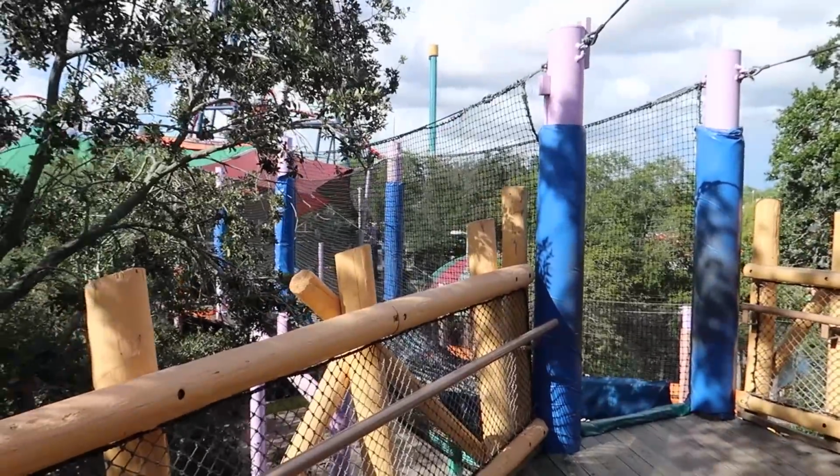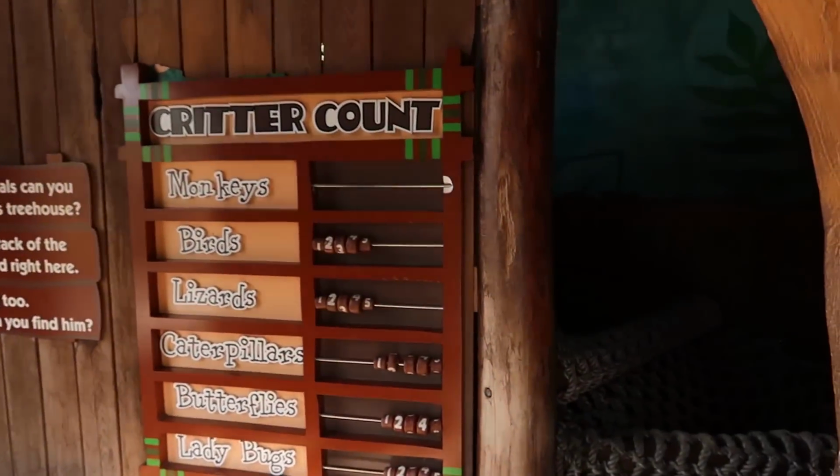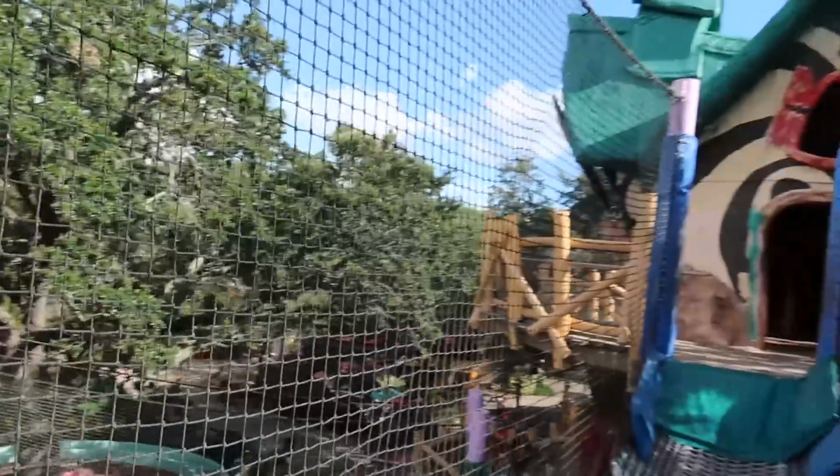All right, so I made it to the other side of the rope bridge. This is the very top of the treehouse, which we've been in before. We can go a little bit further, all the way back over here. All right, so now I'm heading back over to Brennan. He's right over there. I'm going to miss this area when it inevitably, eventually, probably goes away.